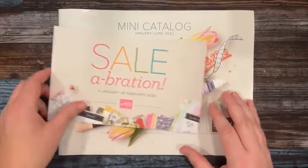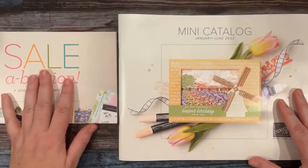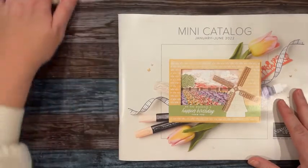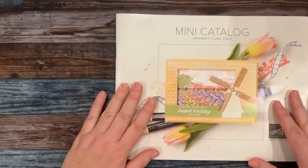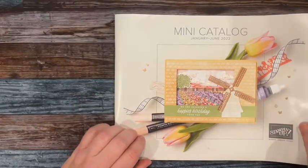So let's talk a little bit about the two new catalogs that are out and all of the wonderful deals. I'm going to talk about Celebration at the end. So I'm going to wait on Celebration, and I'm going to first talk about the mini catalog and all the really fun, cool stuff that's in there.